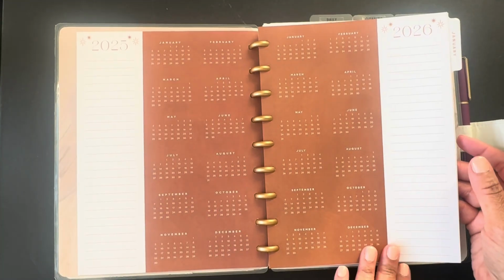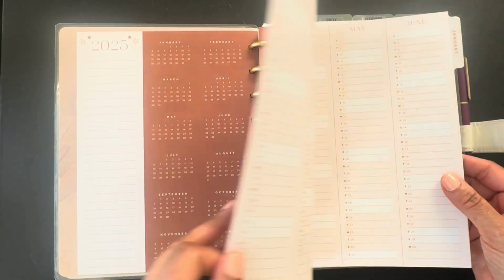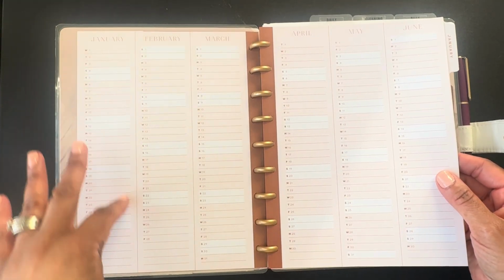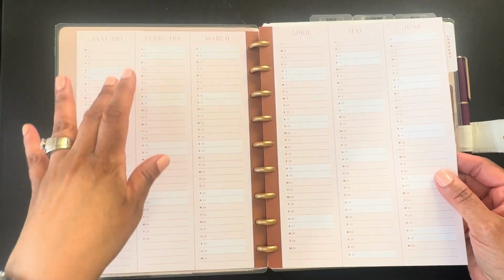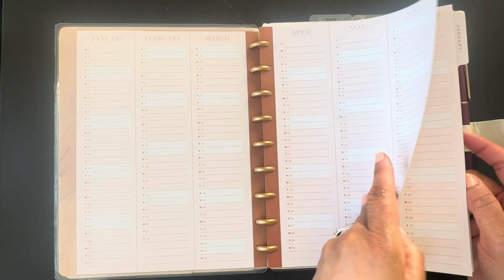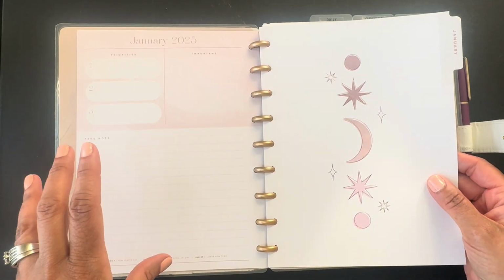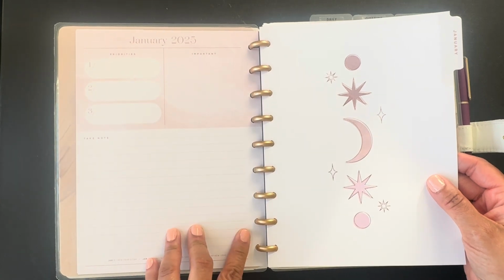So there is your year at a glance for 2025 and 2026. And then it goes into, I think this is called the perpetual calendar, if I'm not mistaken, where you can put birthdays and things that always occur on the same date. You can fill that out. I never use this, but that is the perpetual calendar for 2025. And then it goes right into the monthly dashboard page for January.